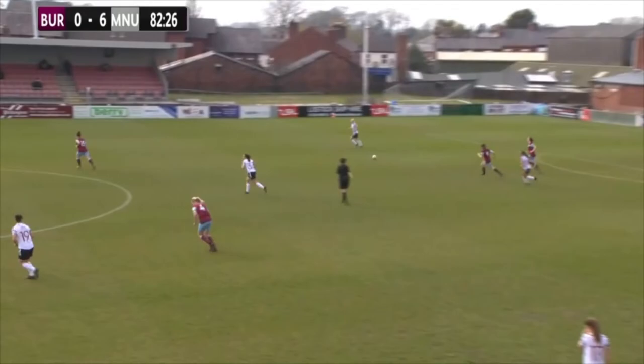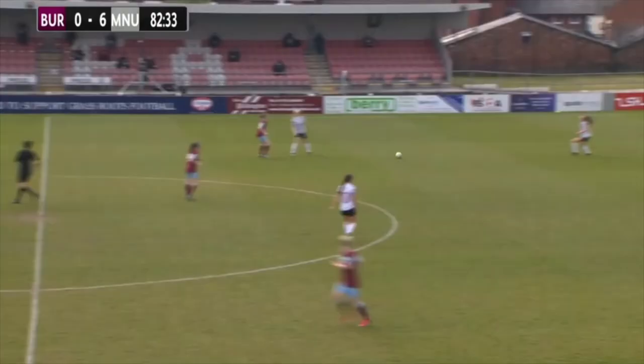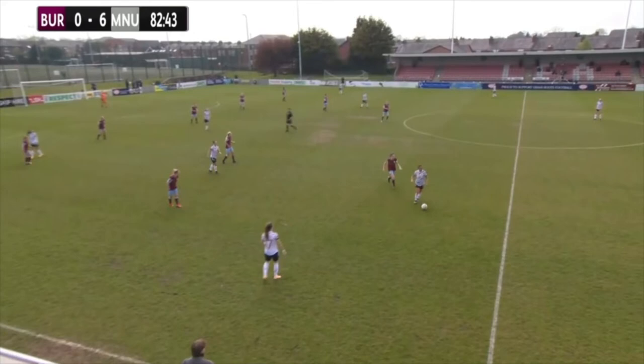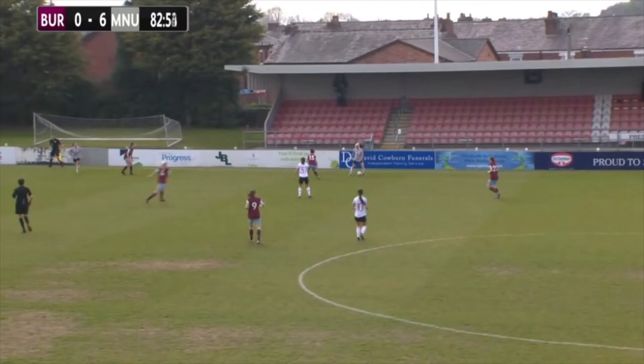And Zellum now suddenly finds space for Manchester United to attack quite quickly. Bourne, Turner. Just the 7 minutes remaining here. Manchester United continue to have plenty of the ball. There really has been no let up from them all afternoon.